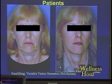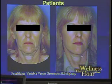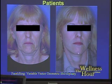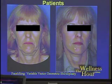Now, Randy, look at the after photo. Wow. You can see that her jawline is restored. It's a nice curvilinear jawline. She's got a very nice soft neck contour, as you can see here. All those wrinkles, or sort of parenthesis lines around her face, are completely restored. And how did you do that?